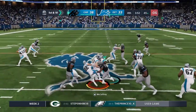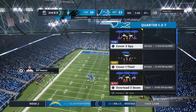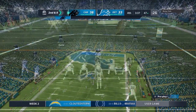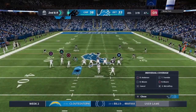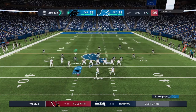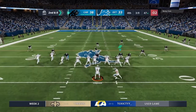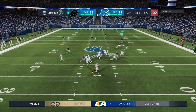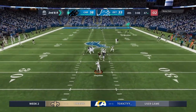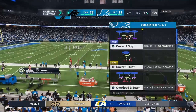They'll try and burn some clock now with McCaffrey. And a minimal gain here as he's up to about the 47-yard line. A four-receiver look here. 3 out to the left, 1 to the right on 2nd and 8. At the 47-yard line. Back to throw. Over the middle, and it's incomplete.